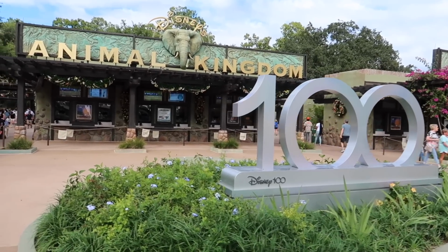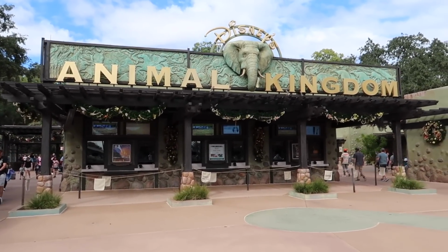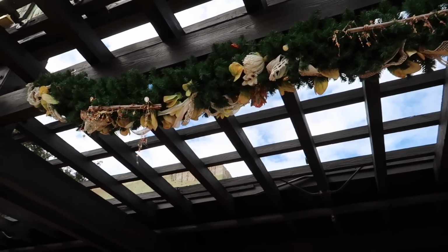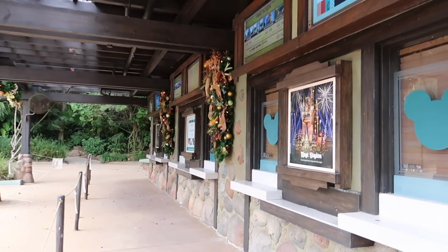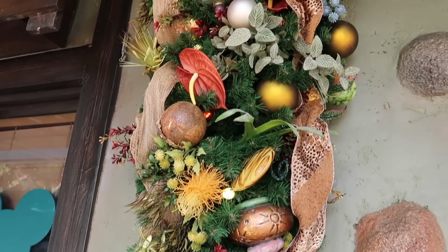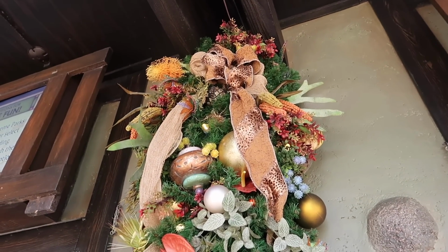Disney 100 is out, and look, there's decorations all over the entrance of the park. And of course we've got earthy tones, orange and yellow and green. Pretty sure this here is bougainvillea, but they've added all of this really pretty garland. And you see animal prints in there too.